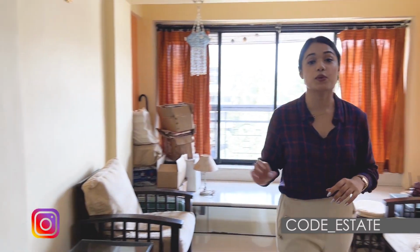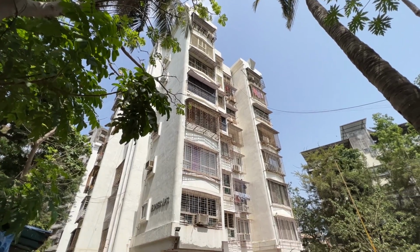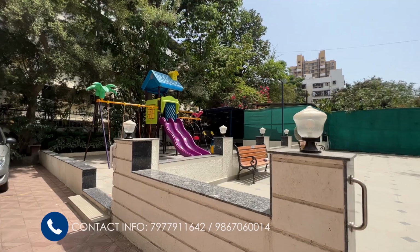The apartment comes with one car park. It has a well-maintained compound. It's a 7-story building with a garden, and one car parking is with the apartment.